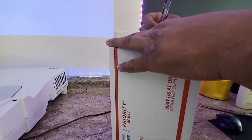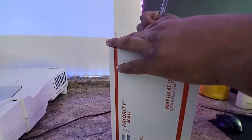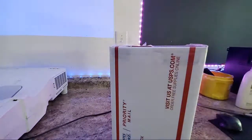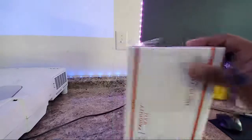Wrong color. All right, so we got wrong color, right? I'm not even going to put in the fact that it's fake ambient. It doesn't have ambient light. You don't know if it's ambient light or what it is. So can't put that on there because on your website you're saying it is. In a YouTube video you're saying it is. I don't know. All right, this is going back.